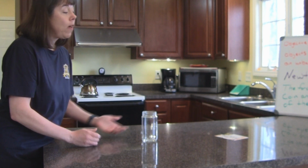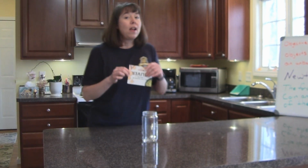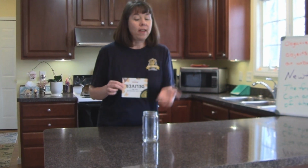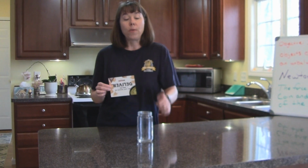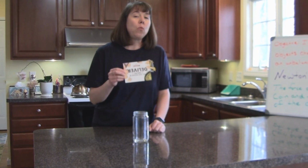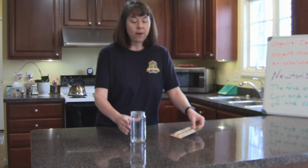Why is that? Well, I applied an unbalanced force to the card, but the coin's inertia kept the coin relatively in the same spot, the spot over the opening of the jar. So once the card was gone, the coin fell down into the jar.